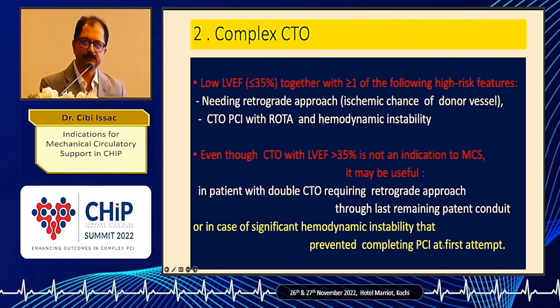So when the ejection fraction is more than 35% in CTO, it's not an indication for MCS, but it may be useful in the following situations. When the patient is having a double CTO and you require a retrograde approach through the last remaining patent conduit, or in case of a significant hemodynamic instability that prevented completing the PCI in the first attempt. The first attempt you could not do the procedure because of the hemodynamic instability. In the second case, you can select MCS as a support.